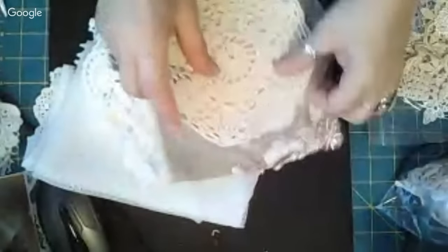Super soft, thin cotton. Again, one of those, and that's the mat I think it was on. It's kind of glued together. Without the page.